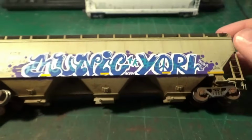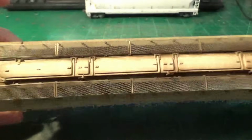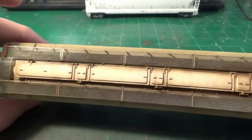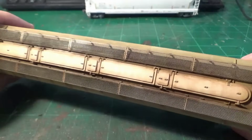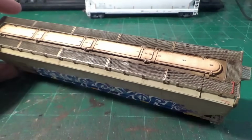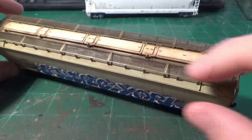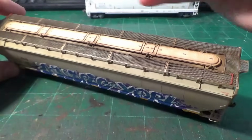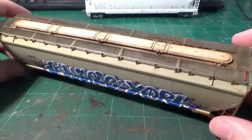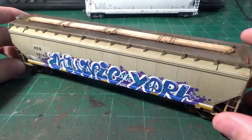The top of the car here has a lot of that really nice chalky, dusty looking rust, typical of a grain car. And I'll have another example of this to show you in a second, but you can see it's a lot of that really dusty looking grime. A lot of this is just done with the oil washes first, and then I go back in and brush on powders to make this nice dusty looking effect.